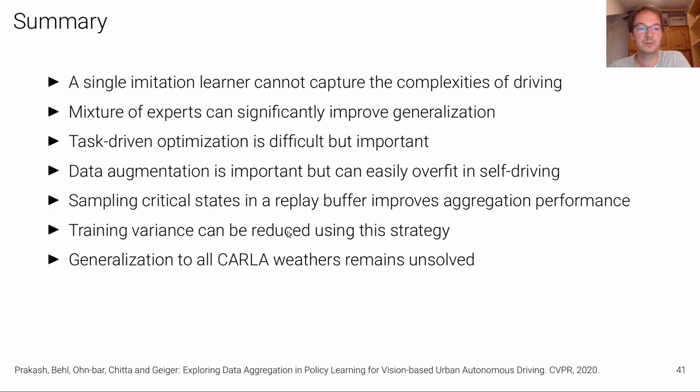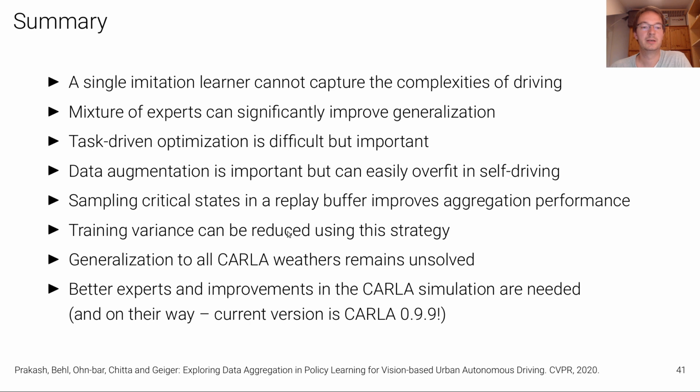However, generalization to all CARLA weathers, in particular the difficult ones, remains unsolved, and better experts and improvements in the CARLA simulation are needed. However, I also want to highlight, I'm very excited about this, that these improvements are on their way. There is currently the CARLA version 0.99, which we are testing at the moment.